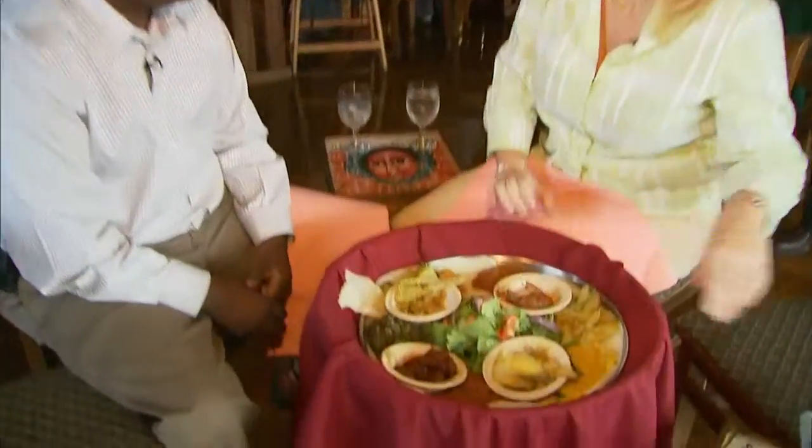And as we've seen, the Blue Nile offers wonderfully seasoned food. It's all cooked in a healthy, low-fat way. And as Seifu said, it's more than just a restaurant. It's a destination, and it's definitely going to be a meal you'll remember.